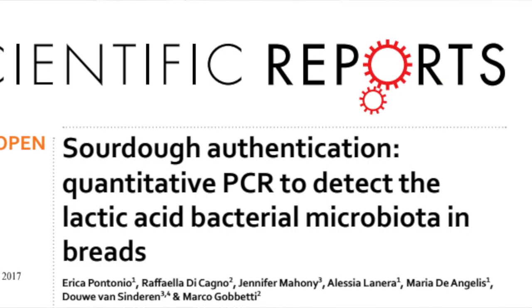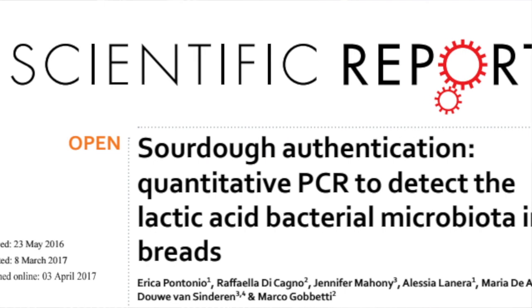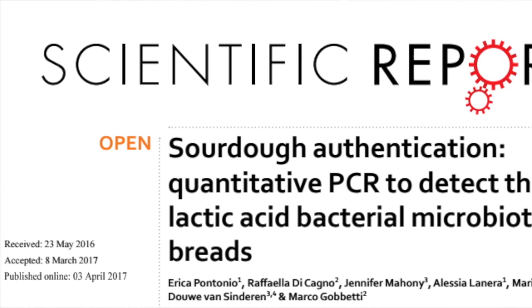Science lovers! Today we're going to talk about how to distinguish a bread made with sourdough from a bread made with baker's yeast. For those of you who haven't heard of sourdough before, it's a traditional fermentation method that uses a natural mix of lactic acid bacteria and yeast to make the bread rise, instead of using, for example, baker's yeast that can be bought at any supermarket.